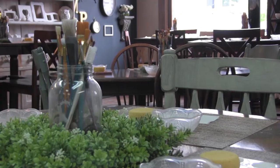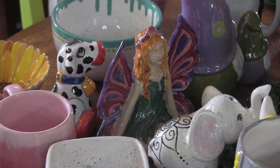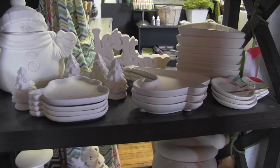If you enjoy doing artsy things and have a free day, stop by Mad Platter Paint Your Own Pottery Studio in Spearfish for a neat treat. The Mad Platter is a Paint Your Own Pottery Studio. We have hundreds of different pottery pieces that you can come in, choose, they're ready to paint.